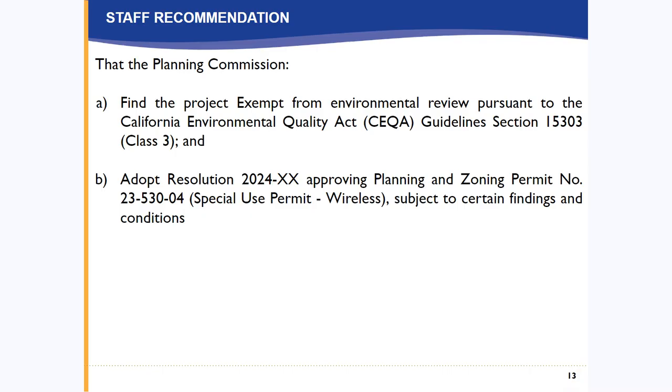With that said, the staff recommendation is that the Planning Commission find the project be exempt from environmental review pursuant to the California Environmental Quality Act Guidelines, Section 15303, Class 3, and that the Planning Commission adopt Resolution 2024-XX approving planning and zoning permit number 23-530-04, special use permit wireless, subject to certain findings and conditions.